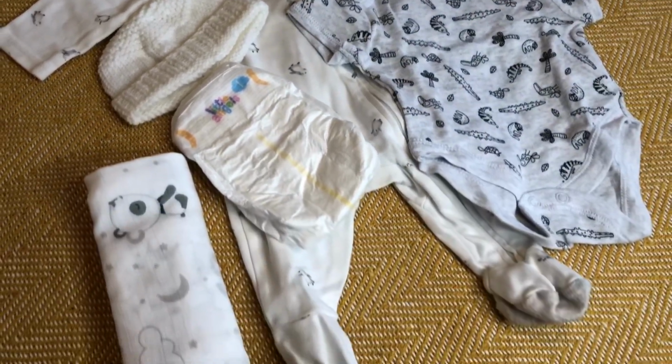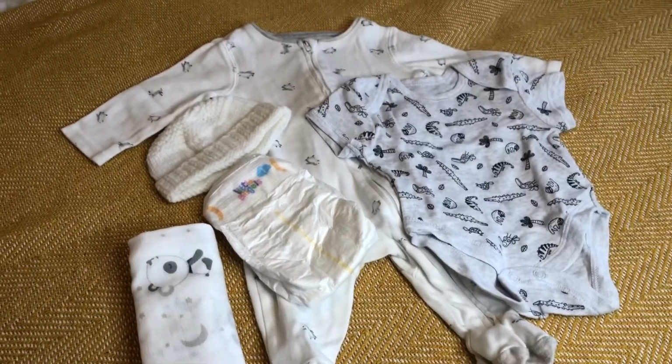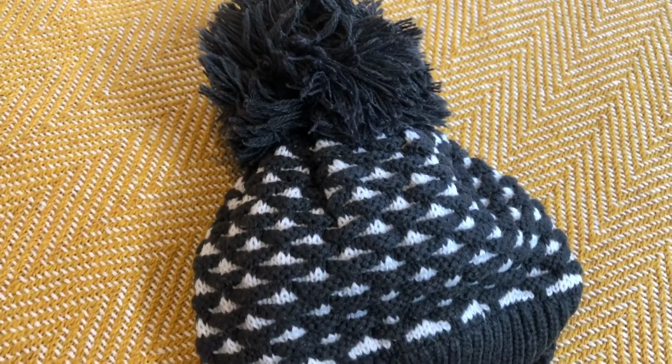It's got a little zip up penguin onesie, and then it's got his muslin, a little white hat, and the nappy. And then lastly, I have this bag here, which is all spare stuff. So in case he comes out smaller than we are expecting or bigger than we are expecting, we have this bag here. So he's got a slightly thicker, chunkier hat in case it's a lot colder than we're expecting.